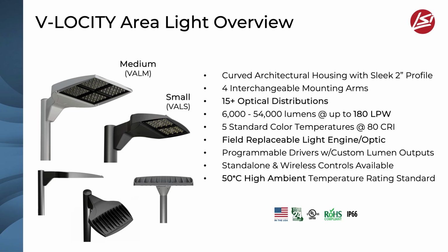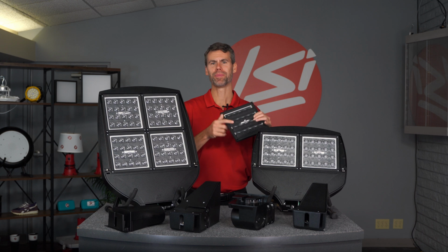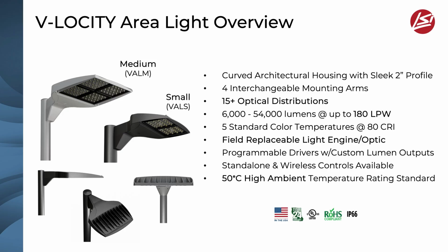4 interchangeable mounting arms and 15 standard optical distributions give this product exceptional versatility for a multitude of outdoor lighting applications. A wide lumen output range, best-in-class lumens per watt, and 5 standard color temperatures provide the ideal light for just about any job, along with fast ROI due to significant energy savings and maximum pole spacing and uniformity. On top of all that, this product also offers an IP66 rated field replaceable light engine and optical assembly that is rated up to 50C ambient for all lumen packages and configurations, making it one of the most reliable products on the market.